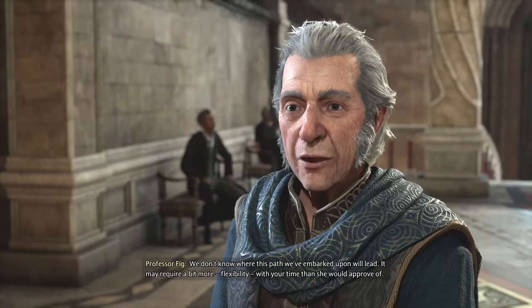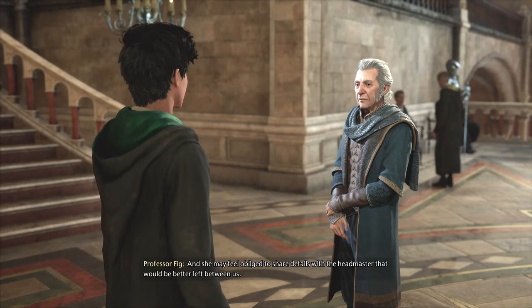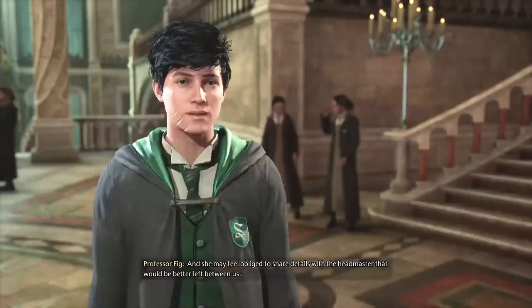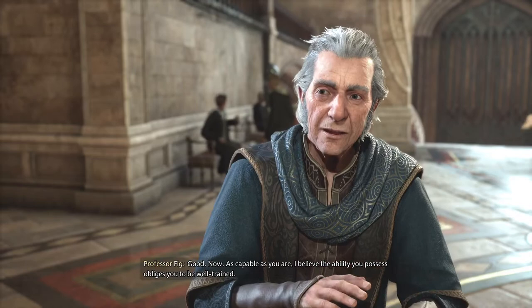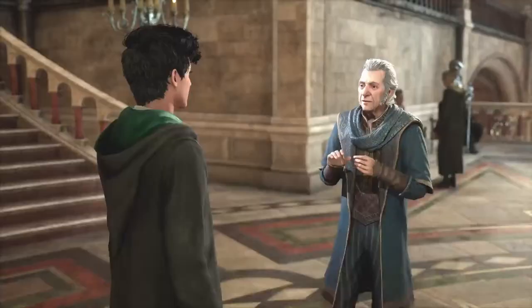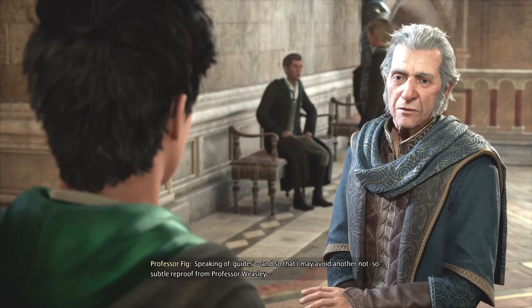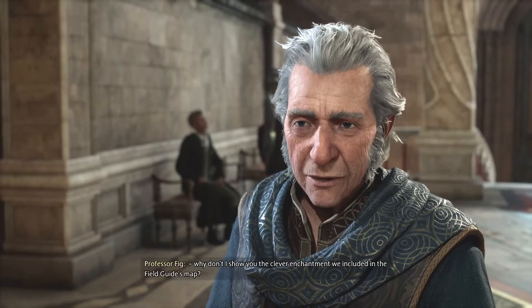We don't know where this path we've embarked upon will lead. It may require a bit more flexibility with your time than she would approve of. And she may feel obliged to share details with the headmaster that would be better left between us. Understood, Professor. Good. Now, as capable as you are, I believe the ability you possess obliges you to be well-trained. Happily, you have the benefit of an exceptionally skilled team of witches and wizards to guide you. Speaking of guides, and so that I may avoid another not-so-subtle reproof from Professor Weasley, why don't I show you the clever enchantment we included in the field guide's map? Unfold it and have a look.